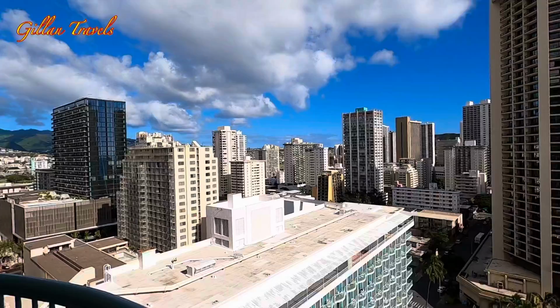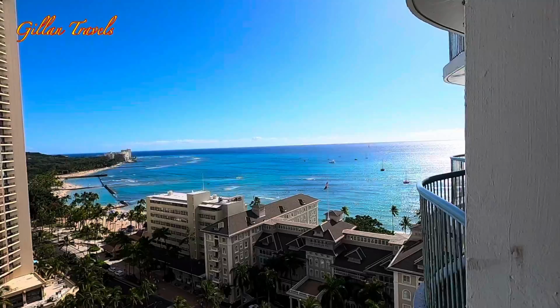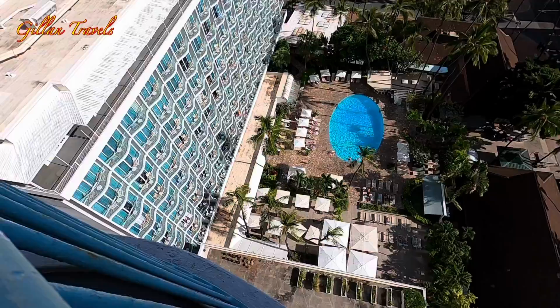And what I like the most in this part of the hotel is that we don't get the direct sunlight, so it's just so nice to sit here, relax and enjoy the view. And if you look down there, that's the beautiful swimming pool of the hotel. Lots of coconut trees, cabanas, and there's a bar there, some restaurants on the other side. So it's just so beautiful.